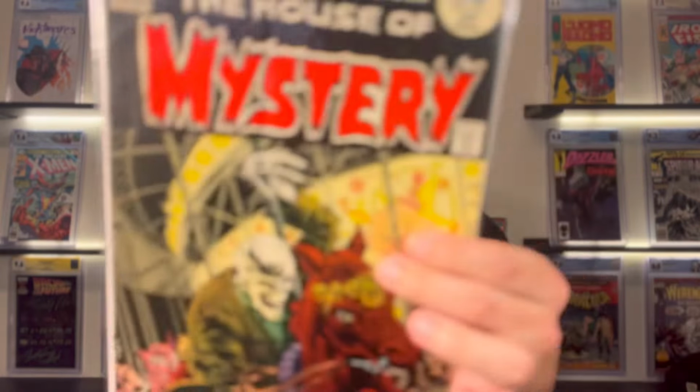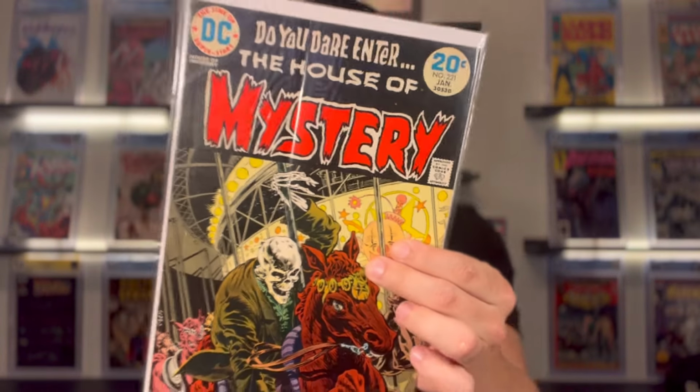Next up is House of Mystery issue number 221. This is an amazing Bernie Wrightson cover, and look at this thing. This thing is awesome. Again, not a 9.4 candidate. Actually, it's probably like a 7.0 candidate, but for $3, this is definitely an issue I would love to have in some Mylar.